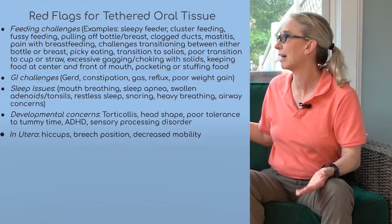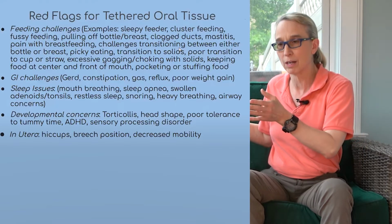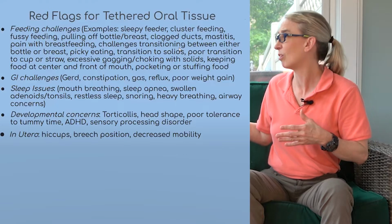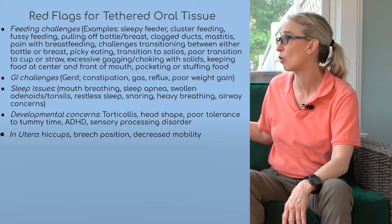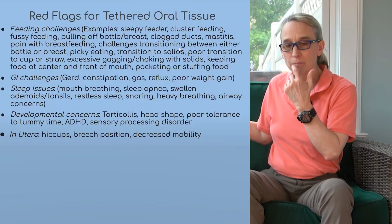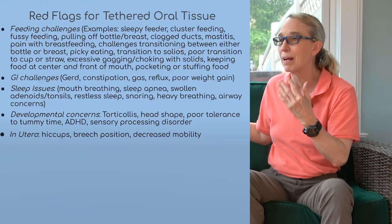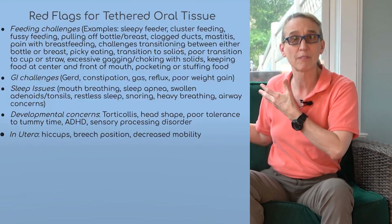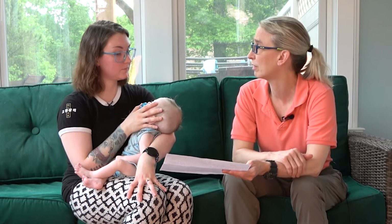Later on they can have difficulty transitioning from the bottle to the breast, or to solid food, or later having trouble going from drinking from a cup to drinking with a straw. They might have trouble keeping the food too much in the center or front of their mouth, or pocketing off to the side of their mouth, or overstuffing their mouth. I'm wondering if Ilya has any of these troubles that we've talked about.